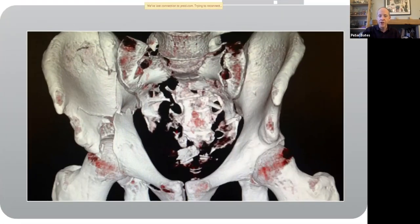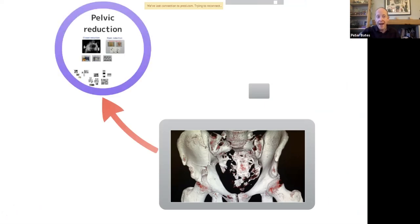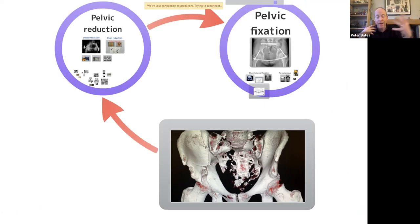Great. Okay, so you've got a nasty pelvic fracture. What do you do? There are two aspects to fixing someone's pelvis. One is pelvic reduction, and one is pelvic fixation. Just to be absolutely clear, what is reduction? Reduction is putting it back where it belongs, right?